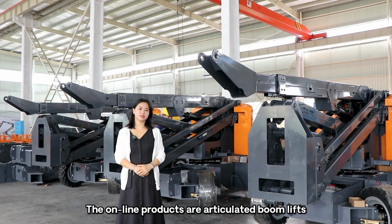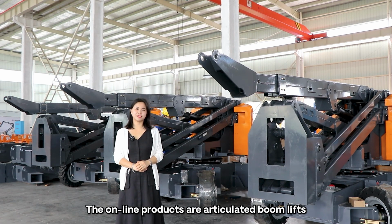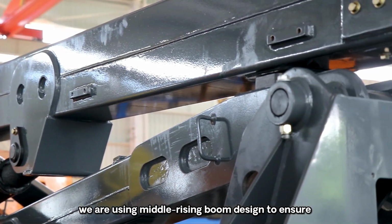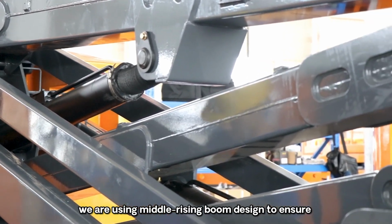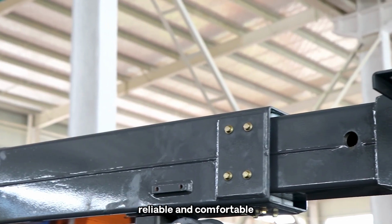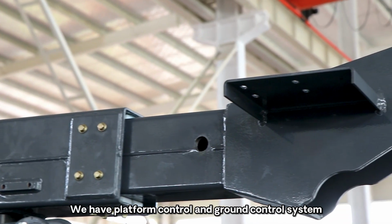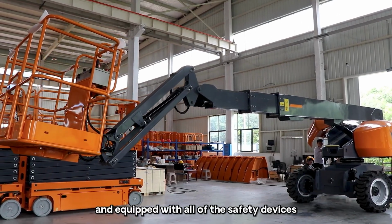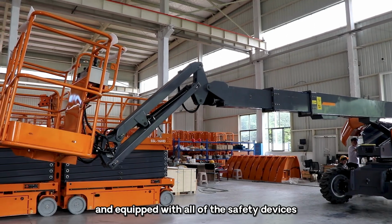The next products are articulated boom lifts with electric drive. We are using a modular rising boom design to ensure the performance is most stable, reliable, and comfortable. We have a platform control and ground control system, and are equipped with all the safety devices.